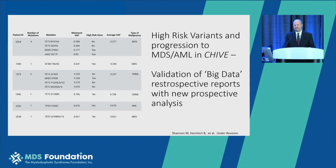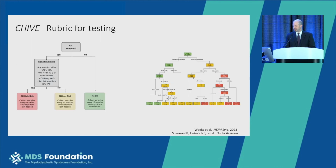And we're trying to investigate, okay, well, why did this person develop myeloid neoplasm? Because according to CHRS, this person has a less than 5% chance over 10 years of developing myeloid neoplasm. So this prospective tool allows us to validate what we know, but also gives us an opportunity to discover some new influence from perhaps the germline that may lead to that mutation. We follow a rubric that's informed by CHRS.